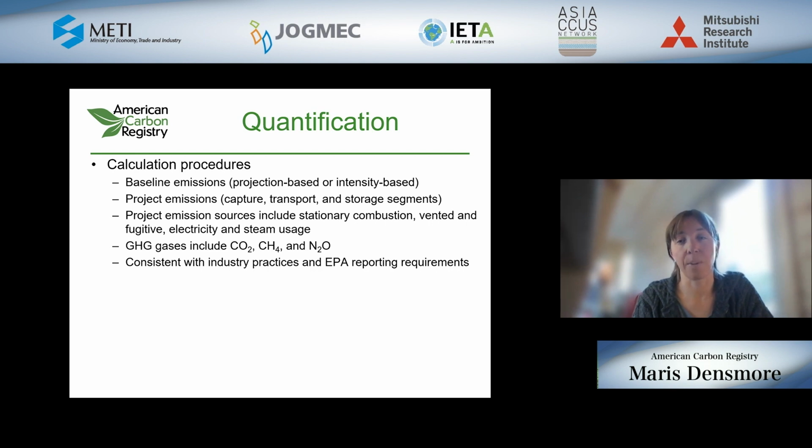In terms of actually doing the quantification, what we will need to know again is what would that baseline have been? So if it's a power plant, how much CO2 or CO2 equivalent would that power plant have been releasing in the absence of carbon capture? Whether that is an existing power plant that is being retrofit with CCS equipment, or it's being built from the ground up, how much would it have been releasing if it was just built conventionally? So what does that look like? And then how much of those emissions are being captured? And then how much is it sort of costing to do that capture?